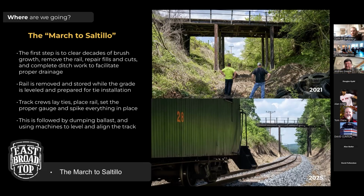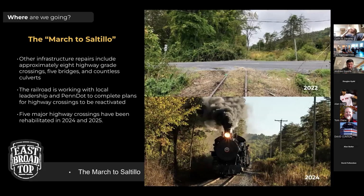We were able to successfully run our first train south of the Jordan Summit Trestle, or Jordan Summit Overpass, on July 3rd, 2025, and we've been running public excursions down there starting July 4th, 2025. Other infrastructure, of course, is 8 grade crossings. We have 8 between Rock Hill and Saltillo, 5 bridges, and a whole bunch of culverts.